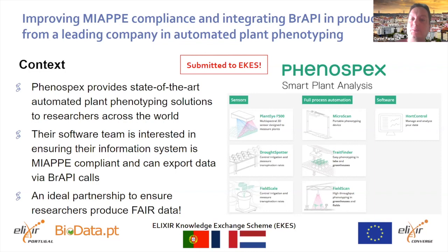PhenoSpecs is one of the leading companies in automated plant phenotyping solutions. They provide everything from the sensors to the computer software. So they have full process automation and they have their own software.